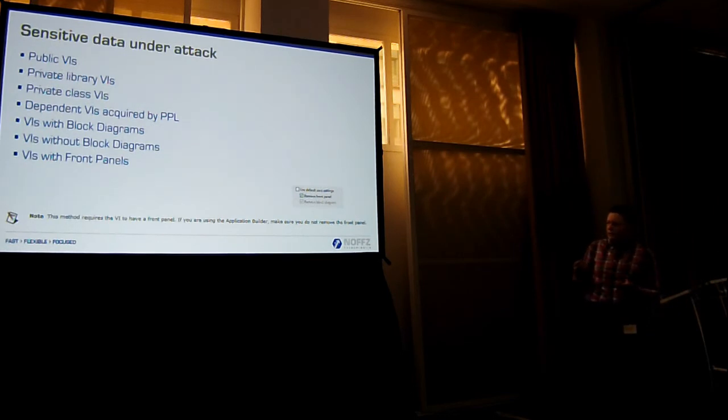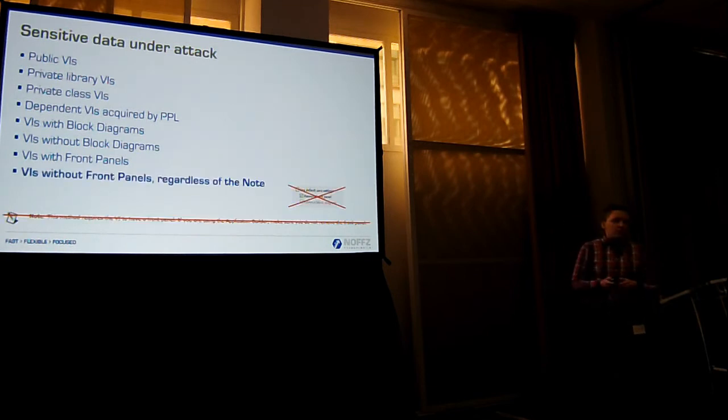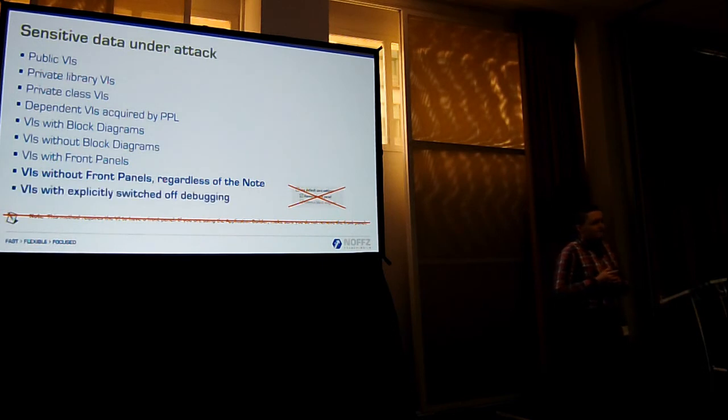Okay, we thought we didn't disable the front panel, so we didn't check "remove front panel." So we opened our build specification and explicitly said, okay, we don't want our super proud VI to have a front panel. But it didn't work. We were still able to get all data of our super proud VI.